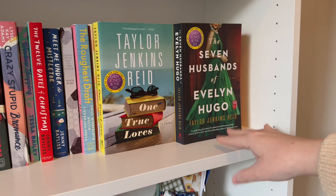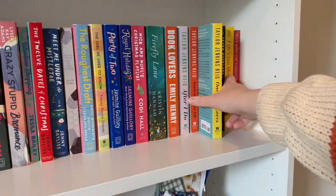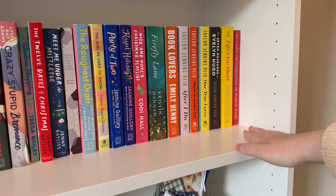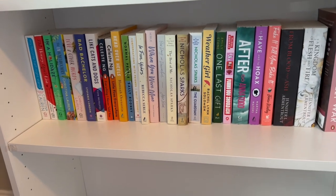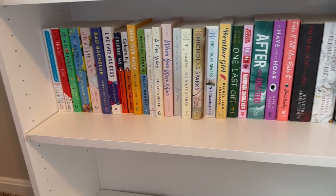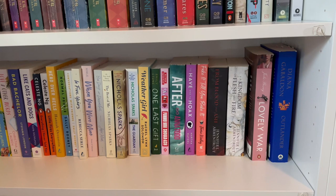If I had to pick one, Seven Husbands. Love that book. And then we have a few more books down there, and let's move on to the next shelf. You guys, we're almost done. So I have to hold you by hand now because my tripod doesn't go down this low, but we have the rest of the adult romances, and then we go into adult fantasy.